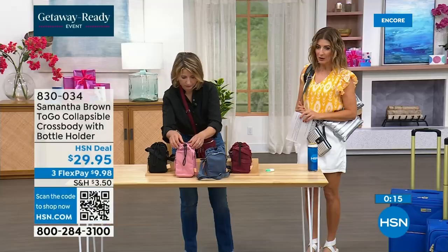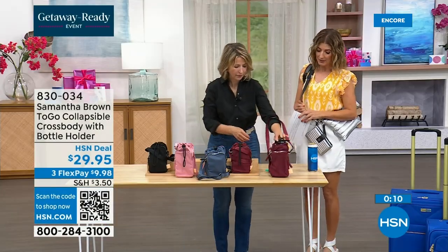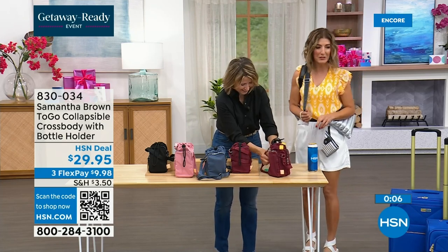I love that. Or put your snacks in there. You don't like to go anywhere without your water. I don't like to go anywhere without snacks. Oh, I need snacks too. Absolutely. Good. Then we should be travel buddies.